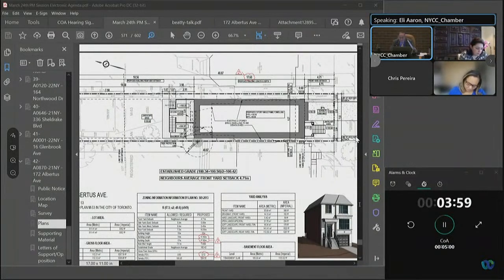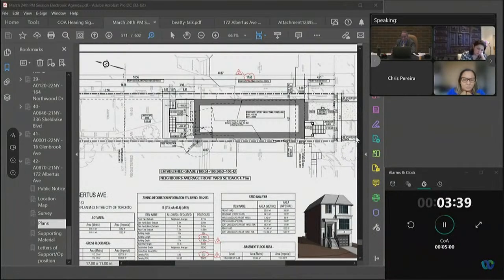I'm also going to comment on the length, which is quite excessive. I know the agent said that it's not really relevant, but I think that multiple decisions from the Toronto Local Appeal Body and Committee of Adjustment in recent years would beg to differ with that assertion. There's an exception on this area that limits length to 14 meters, and it should be enforced. It's there for a reason. It doesn't just mean that you get to pretend that the length is 17.